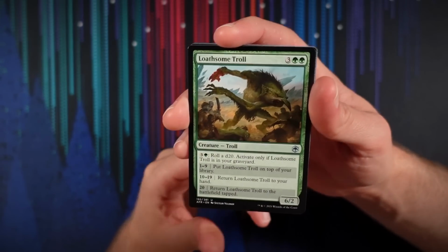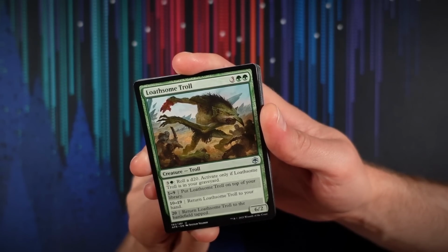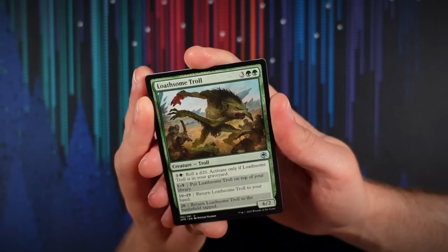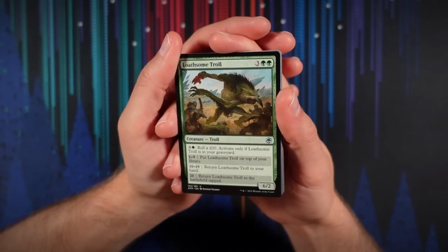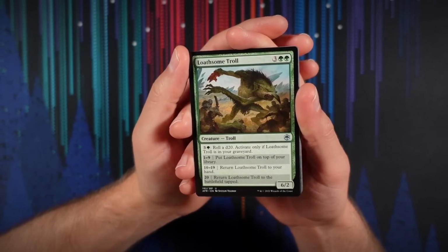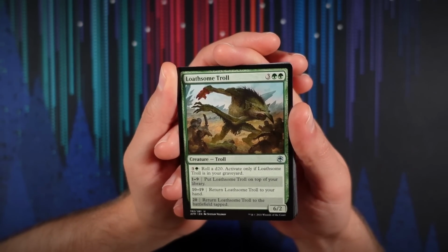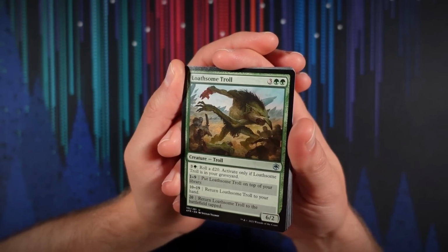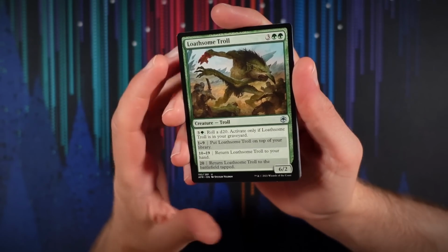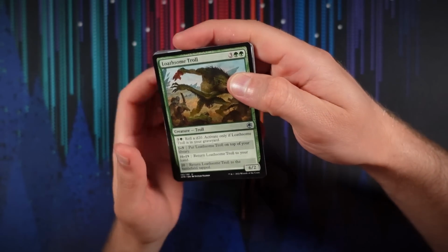A Loathsome Troll. 5 mana green troll. A 6/2. Big attack, not so good on the defense. And this is interesting. For 4 mana, roll a d20. Activate only if Loathsome Troll is in your graveyard. So once it's died. On a 1 to 9, put Loathsome Troll on top of your library. On a 10 to 19, return it to your hand. And on a 20, put it into play tapped.